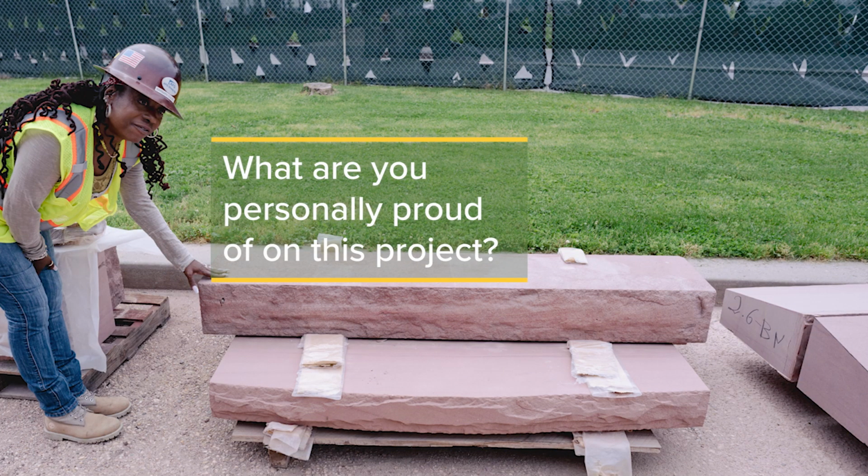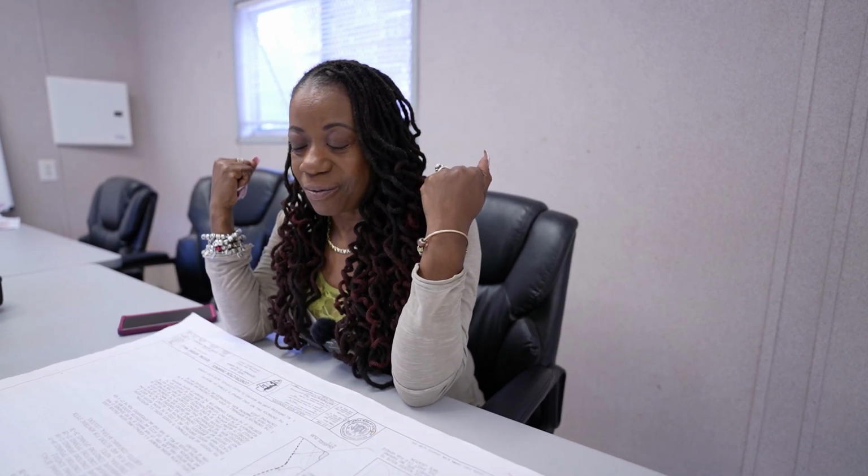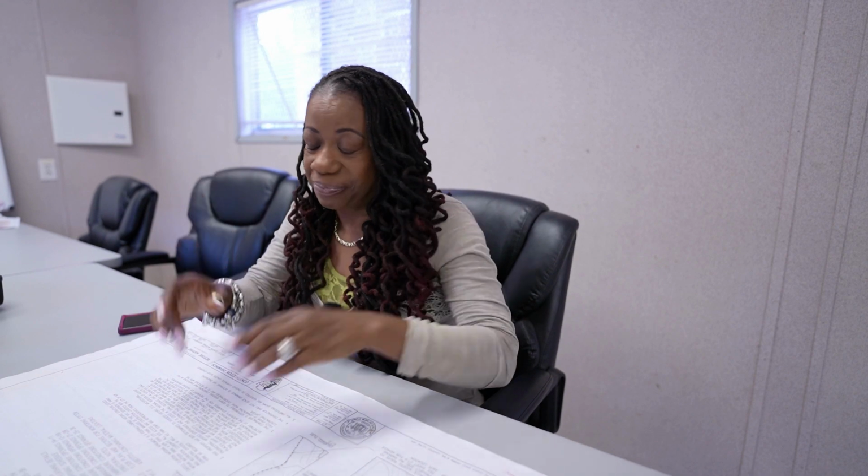Believe it or not, it's not an installation of any kind. It actually has to do with my involvement in preparing the data used to determine the change orders per stone. The change orders were so involved, and we had to figure out how the contractor could track the work done on each stone.